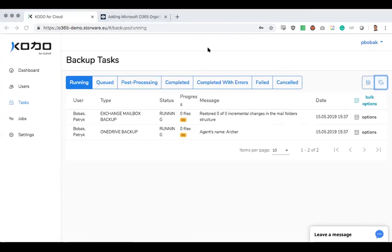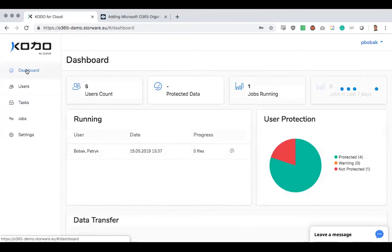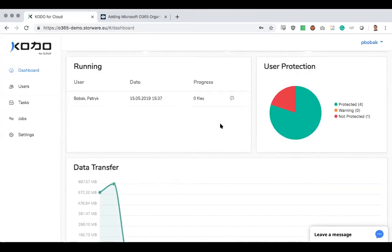In this environment, if I remember correctly, we have around 6 agents, but like you see, we have 2 tasks running at the same time. So that means that 4 other agents are executing tasks in some other organization. So we have 2 free agents and they are performing tasks right now. If we jump to the dashboard, we see that we have 1 job that is running. We see the information about this task, and if my OneDrive protection ends successfully, we'll have a full green cycle.